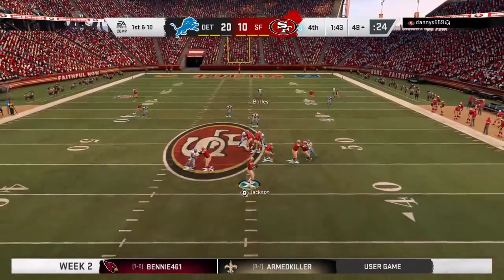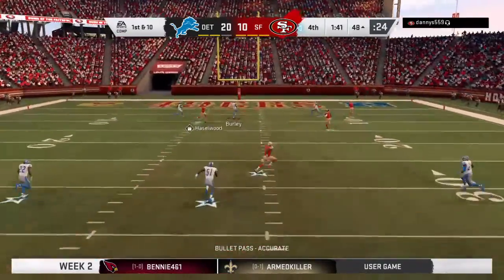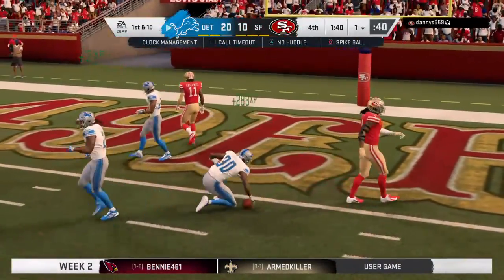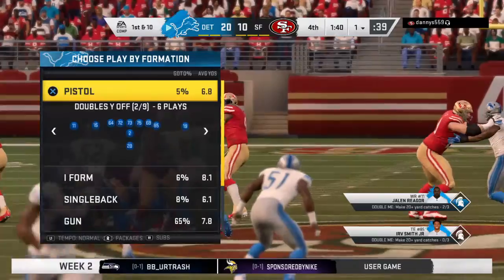Here's Jackson. He's going to let it fly. And this is intercepted, and that should do it. Snags it for the pick.